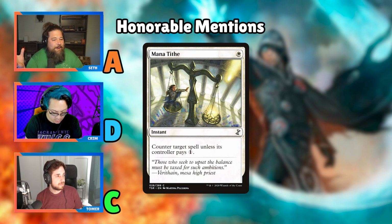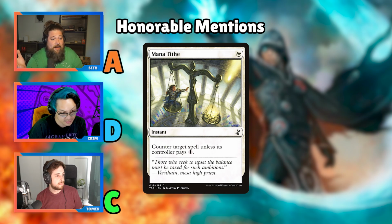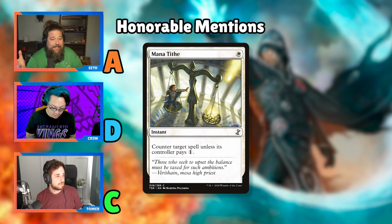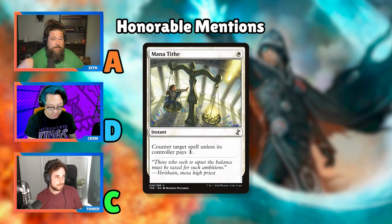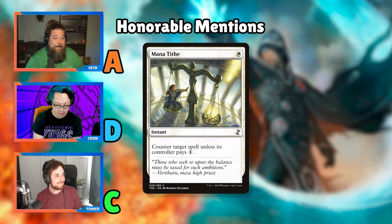It is a meme card to some extent because it's really funny, but at the same time, there's been a lot of games where you've countered an 8 mana spell with it, a 10 mana spell with it, and it actually does kind of swing the game. I remember one, I think it was a Torment of Hailfire that Richard or someone tapped out for, and it was like a 14 mana spell, and then the Mana Tithe comes through for 1 mana and just gets it by surprise. So I put it in all my white decks.